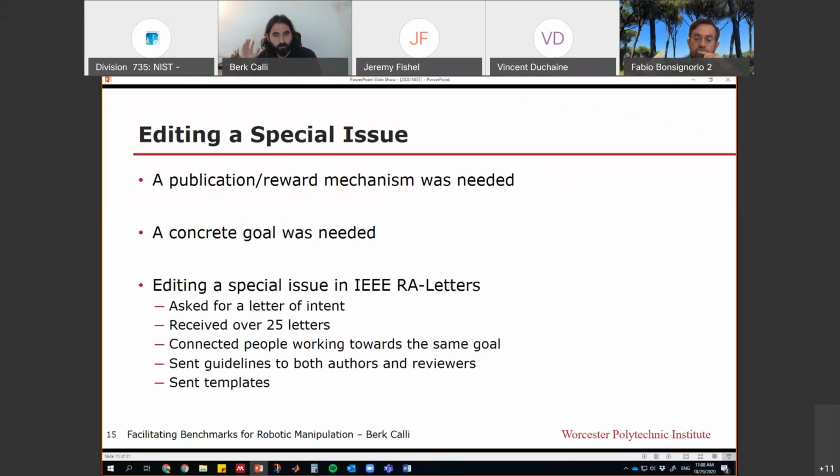So while organizing the special issue, we asked the people who are interested to submit some letters of intent, and we received around 25 letters of intent. Among these, we looked at these 25 letters, and some of them were proposing benchmarks for similar applications, for example, cloth manipulation. Cloth manipulation is not a very big domain, it's not as big as robotic grasping, for example. So it may not make sense to have multiple benchmarks in the first place when it comes to cloth manipulation.